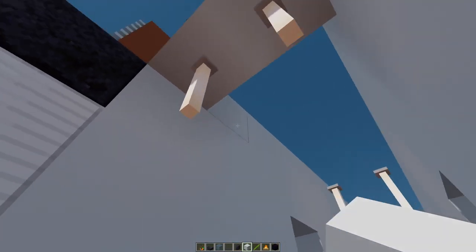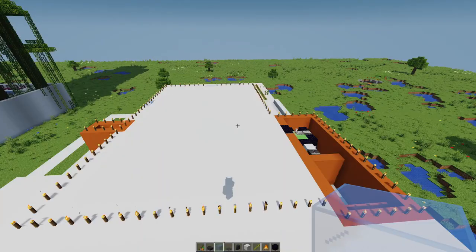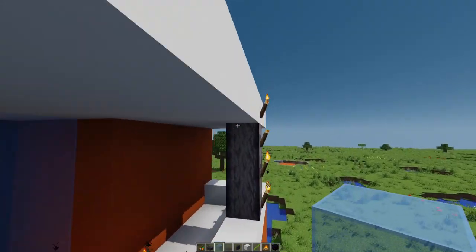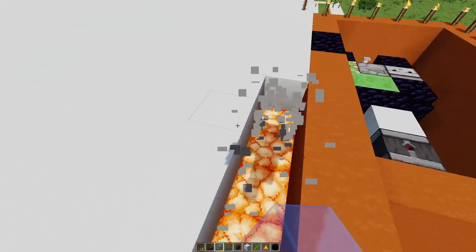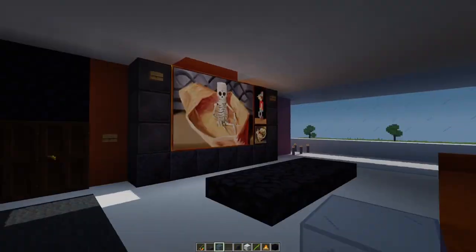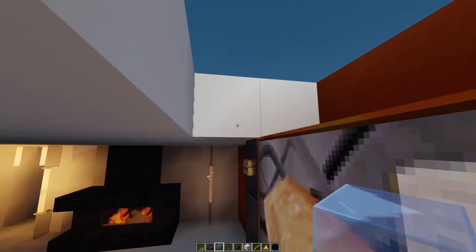I did two end rods, and then a space of 1, 2, 3, and then more end rods like that. Okay, next you're going to fill in all of that with white concrete. So that's actually at the same block height. Hopefully you saw that, so right here, this is our block height, like the TV and so on and so forth. So I guess the full height is 1, 2, 3, 4 blocks inside. The fifth block is ceiling, like that.